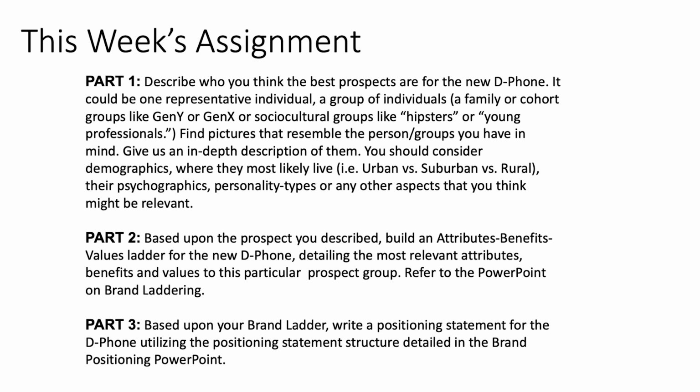And of course, if you have any questions, please feel free to contact me. Email is the best way to get in touch with me. This is an exciting, real-world assignment which simulates how a real ad agency prepares to develop an advertising campaign.